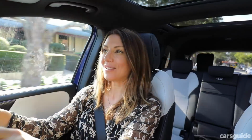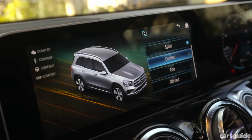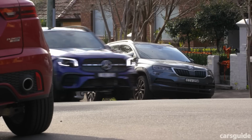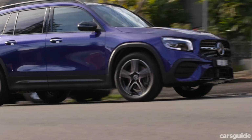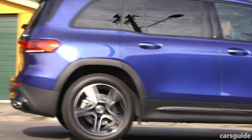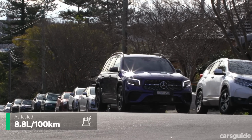It's an all-wheel drive, so you'll get better traction on unstable surfaces like rain or dirt or gravel or snow. There is a 2-wheel drive option in the range if you want to save some cash and that isn't as important to you. Fuel consumption is a claimed 7.7 litres per 100 Ks, and the best I did was 8.8 litres per 100 Ks this week.